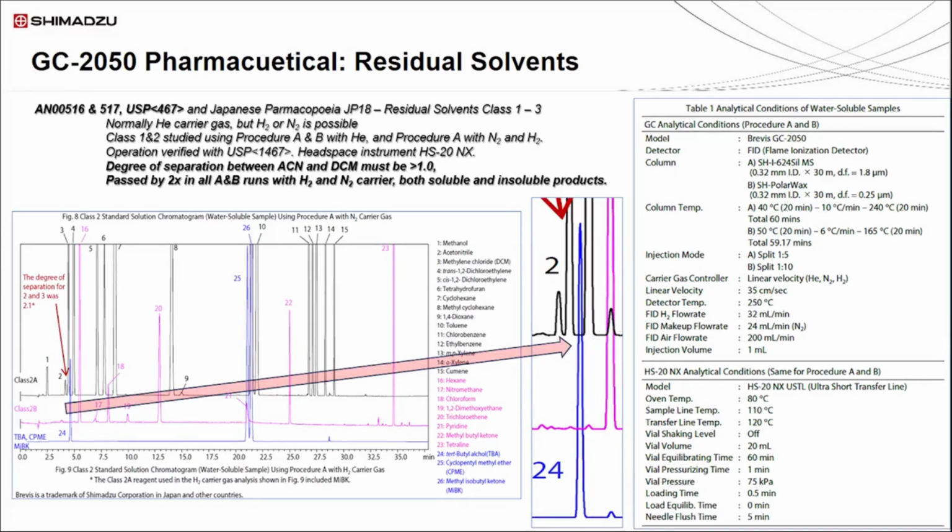Among other things, the method requires we demonstrate chromatographic separation of compounds with a degree of separation specifically between acetonitrile and dichloromethane greater than 1.0. This peak separation is calculated according to USP guidelines using retention times and peak height, peak width. On the chromatogram with the red arrow, we see black peaks labeled 2 and 3 correspond to acetonitrile and dichloromethane, which is easier to see the good separation on the zoomed-in image on the right.